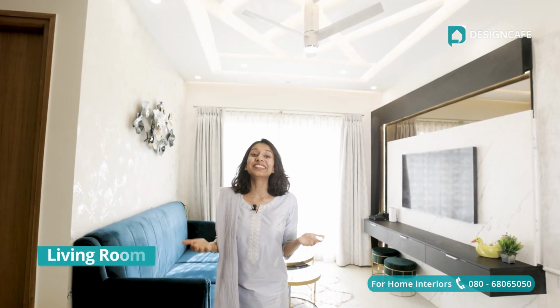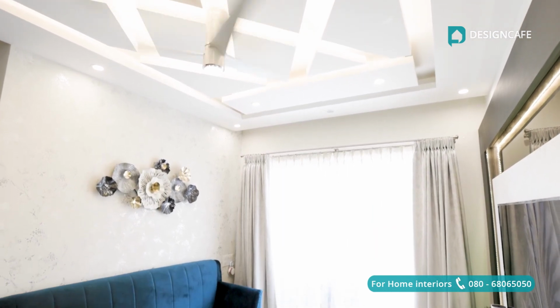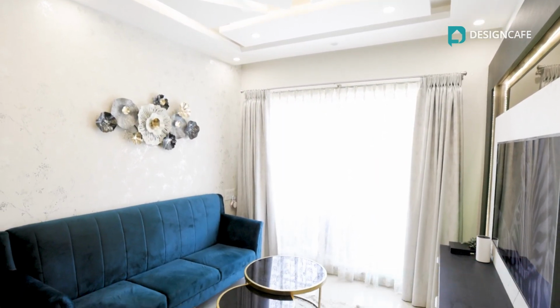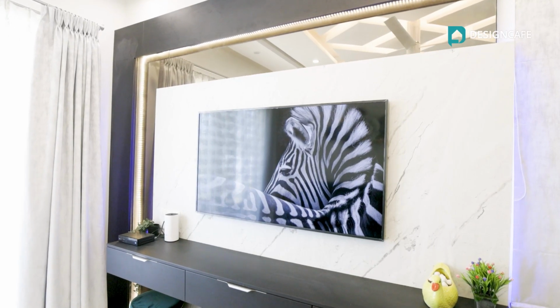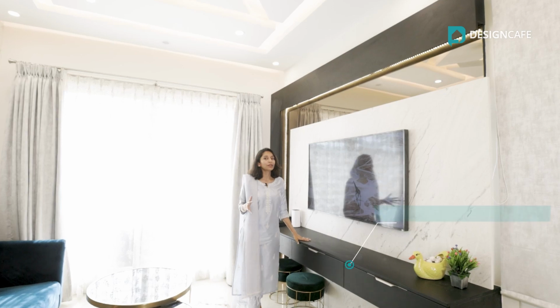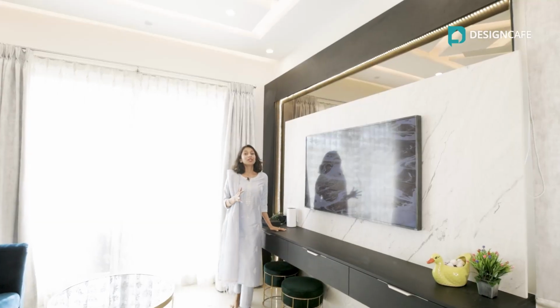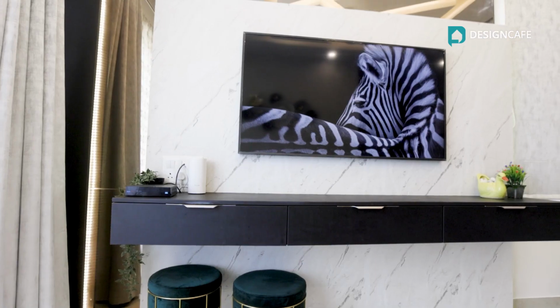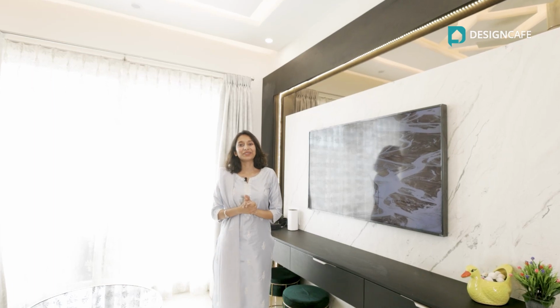Now that all that's done, let's go take a look at this gorgeous 3BHK that we have in store for you today. As soon as you enter this living room, the beautifully intricate details of the false ceiling really catch the eye. On this side, we have a minimal TV unit done in marble finish laminate and a combination of leatherette finish laminate. This is done in a color combination to match the kitchen cabinets so that everything in the home looks put together and cohesive.